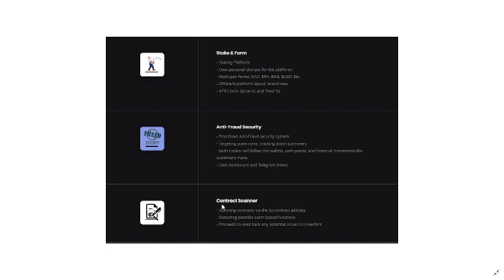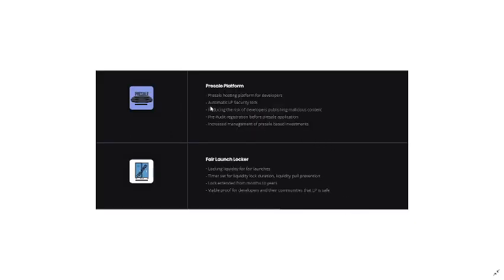Now, it will also have a contract scanner. It will be able to scan contracts and detect possible scam-based functions and proceeds. It will report back any potential issues to investors. So in a sense, it's an audit check on the contracts that you choose to scan. Looking further, they'll have a presale platform.